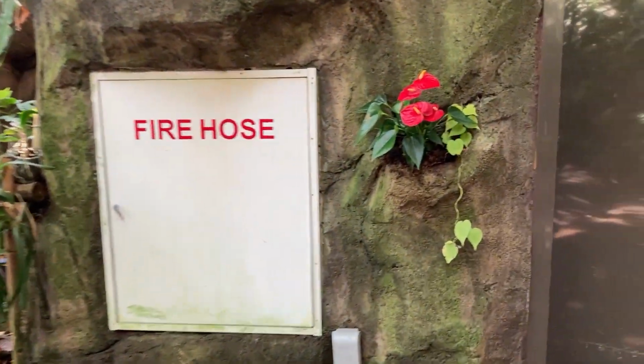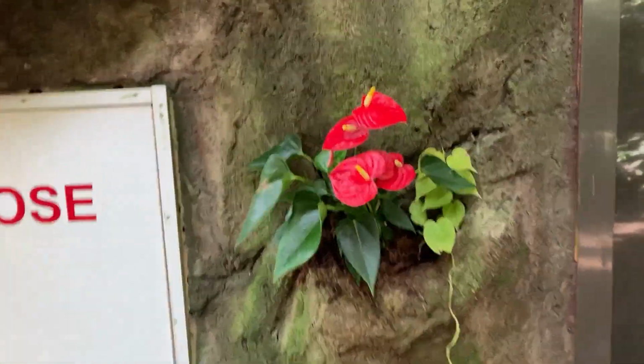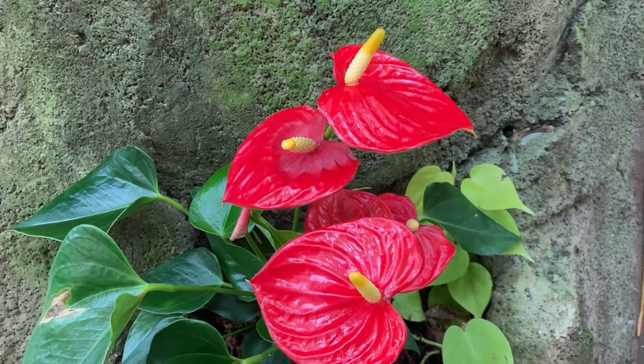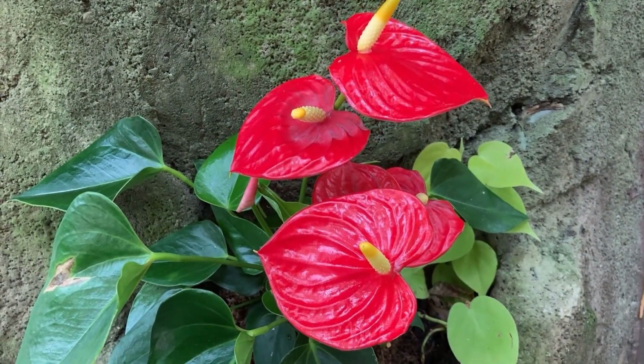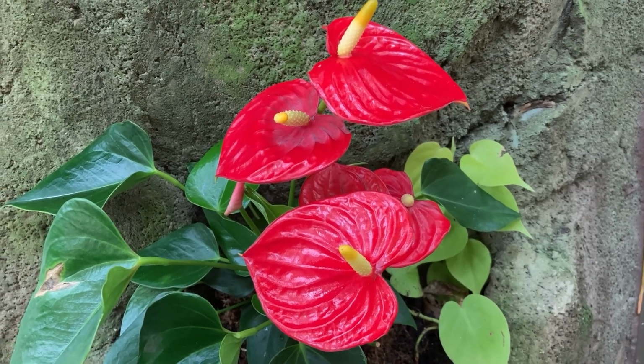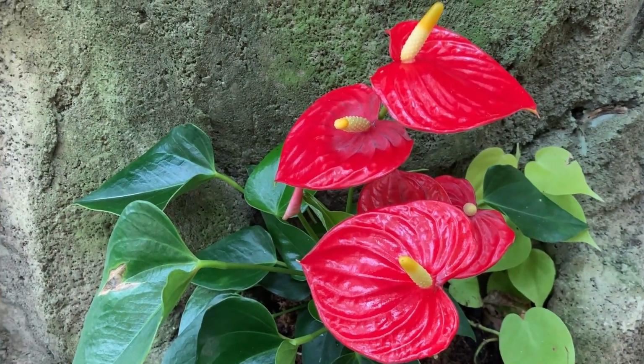They take great pride in the Moody Gardens, and they really should. It's a beautiful, beautiful place. And they do a lot of research here as well, on plants and animals, and you'll see when we get over to the aquarium.